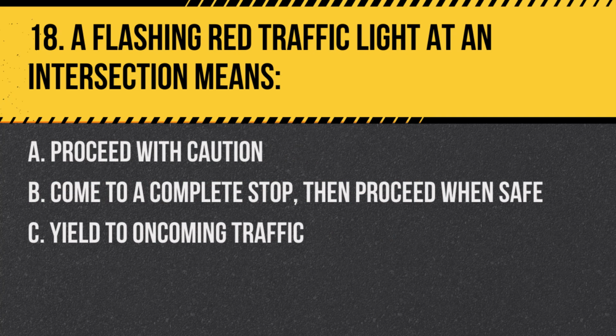Question 18. A flashing red traffic light at an intersection means A. Proceed with caution. B. Come to a complete stop, then proceed when safe. C. Yield to oncoming traffic. Answer: B. Come to a complete stop, then proceed when safe. A flashing red light is treated the same as a stop sign, meaning you must stop completely and only proceed when it's safe to do so.